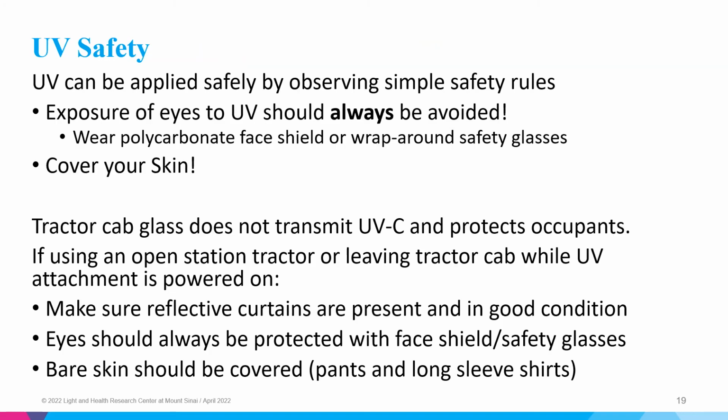Another important topic I wanted to touch on is UV safety. Obviously, we call it germicidal UV radiation for a reason. We know it's harmful to bacteria and viruses and spores and all sorts of pathogens, but it can also do damage to your skin and to your eyes. But it can be safely applied as long as you follow some simple rules.